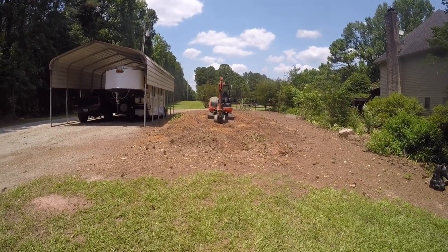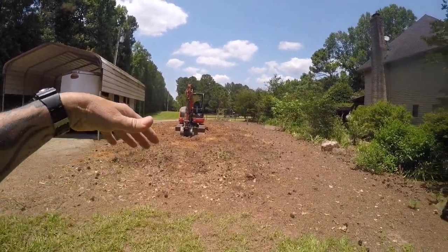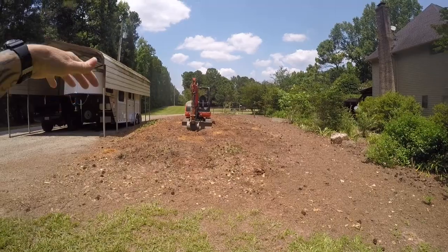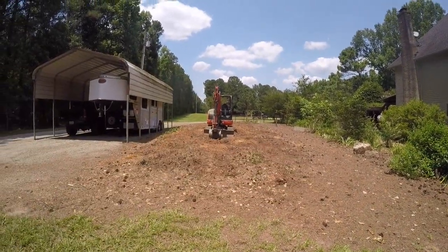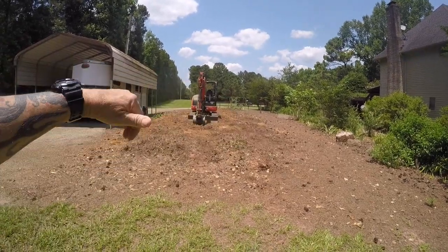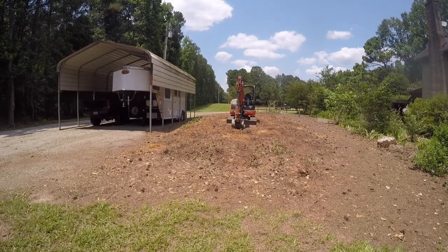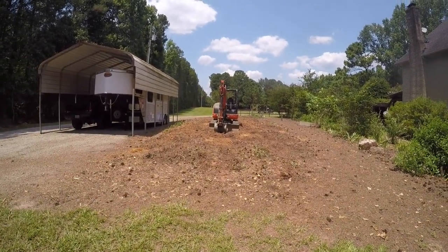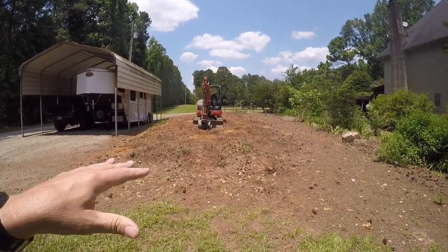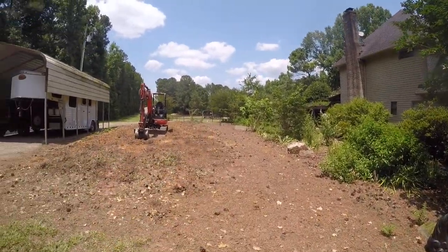So after a little bit of thought here, I figured the best thing to do is just bring the excavator out here, and I'm just going to start scratching at this stuff and see if I can pull that ivy up and the leftover mulch from the stump grinding, and see if I can just kind of loosen everything up, get it down to the mother dirt that's down there, and get all of this remnants off from the tree cutting and the ivy, and then just get it basically back down to ground level like we have right here.